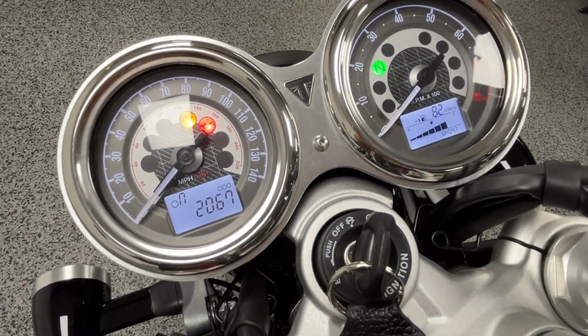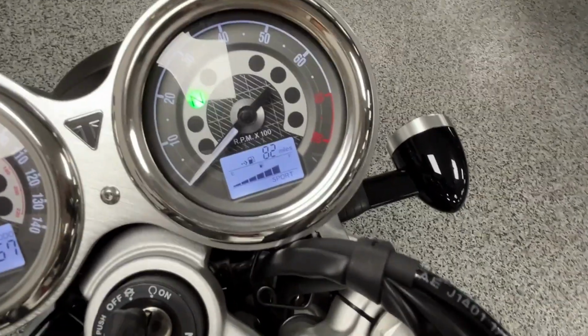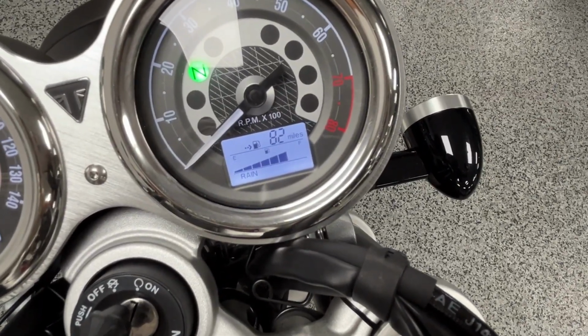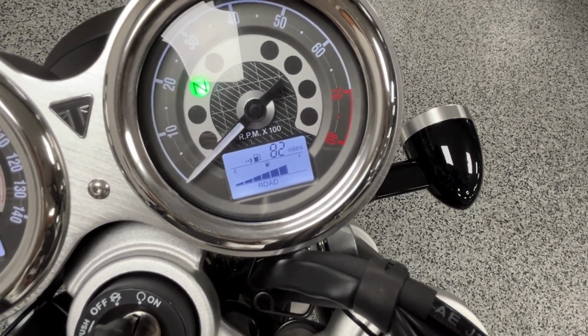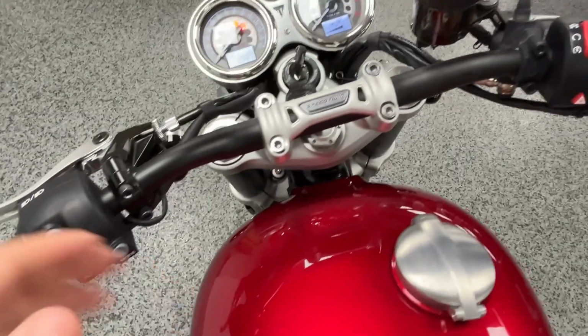Let's see, 2,000 miles on the odometer. And if I click the mode button on my left hand, you can see it switches between rain, road, and sport mode. And I do need to pull down the clutch to start this, so bear with me here.